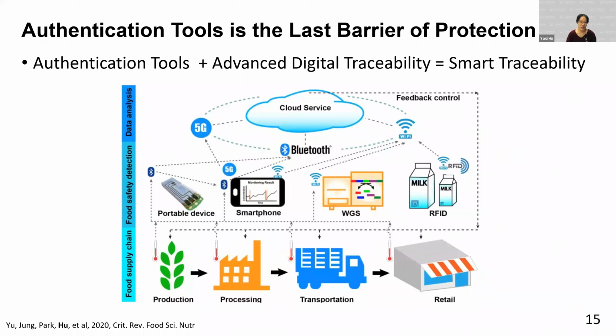So to better address this issue, we need the help of reliable authentication tools to provide the last barrier of protection, especially in the case that the traceability systems are not functioning properly. Traditionally, authentication tools are usually used as an endpoint analysis to prevent fraudulent products from going into the market. But on the other hand, some of the authentication tools can be applied to monitor the authentication information of a product in real time along the supply chain.